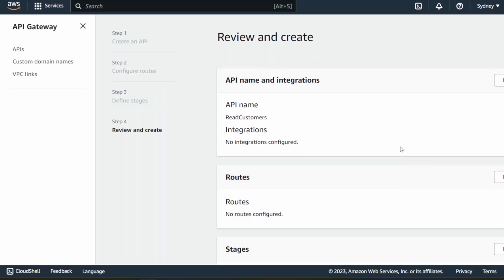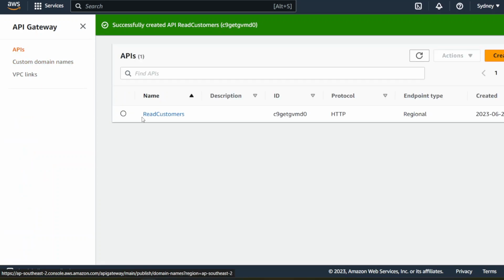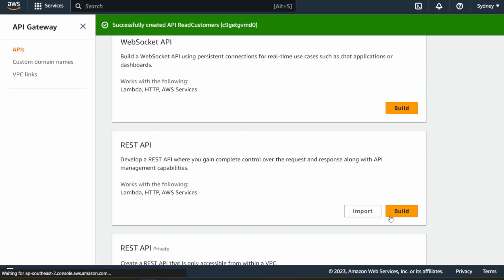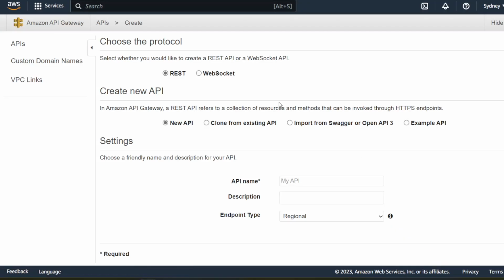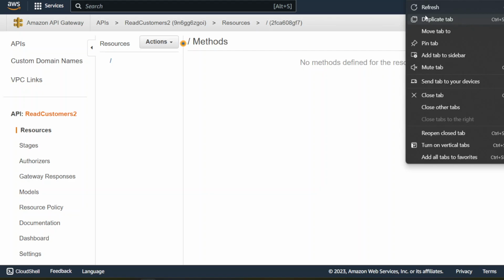Stages. What's that? Is this correct? API Gateway. How about creating a new API? How about this one, the REST API? What is this for? Yeah, I think I'm more familiar with this one. REST new API. This one is read customers, then create the API. Right, so this is the one we need. We want to delete the other one.